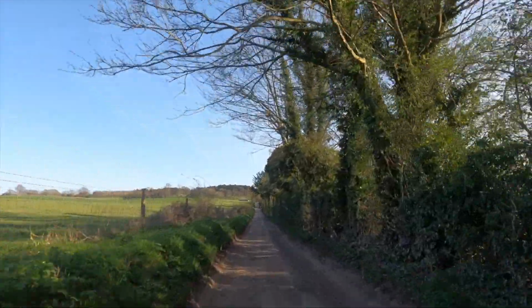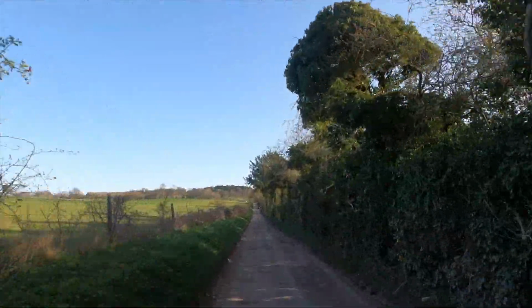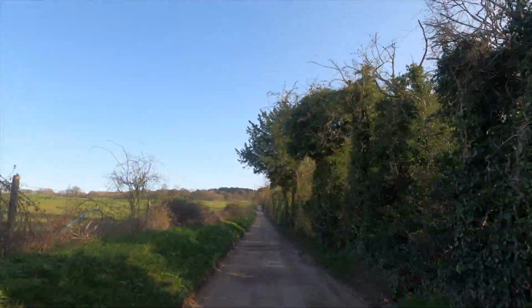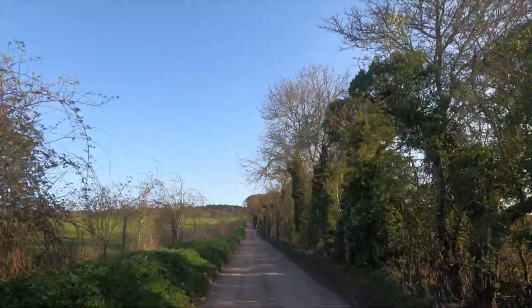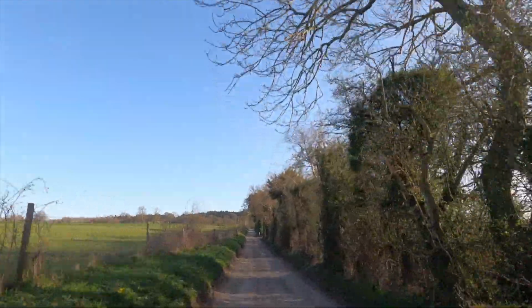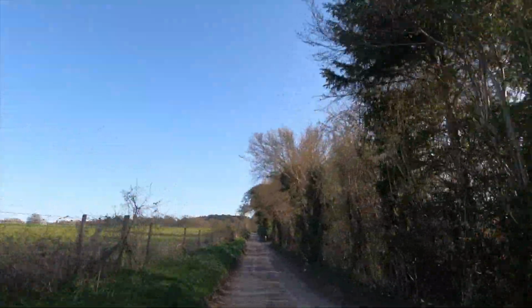So this is nothing more than a road, okay? It's a bumpy road, nice and easy to do in the dry. I was doing this in the evening. You can tell by the way that the sun's coming in from the west.